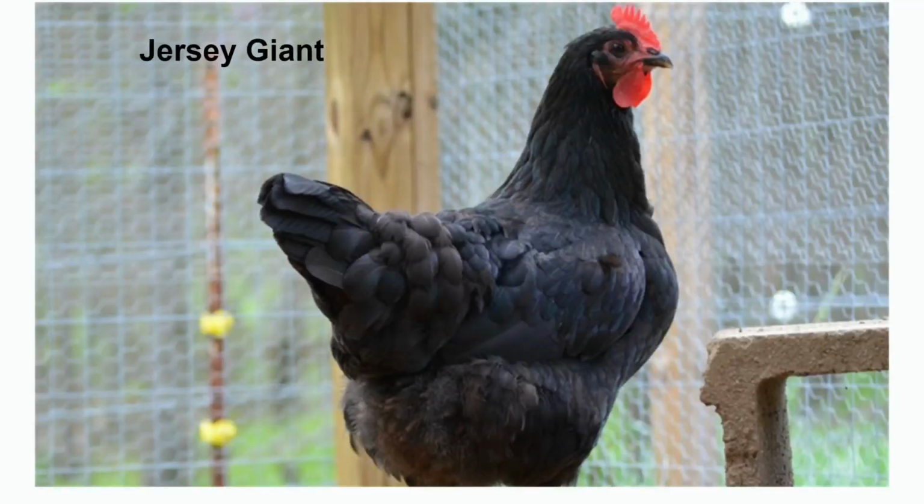Okay, so then I have Jersey Giants. The Brahmas and the Jersey Giants are the two largest chicken breeds of heritage breeds. They can be used for laying hens as well. I gather their eggs every day. They don't lay as many as the standard laying hens do, but they still lay them and they're still tasty.